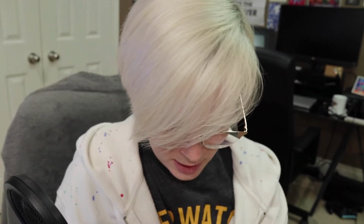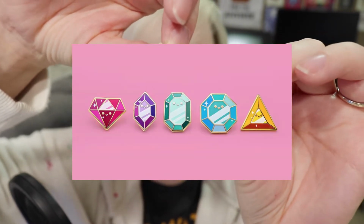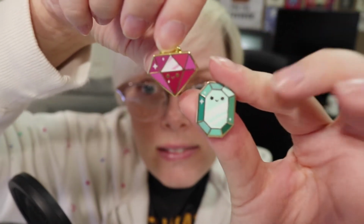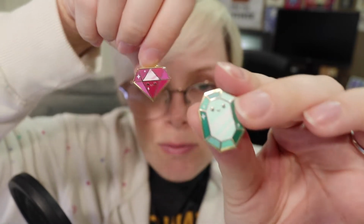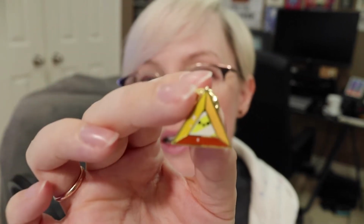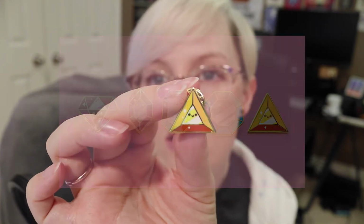Is nice. Then the reason I wanted to trade with him is because he released this series of little gems with silkscreen and little faces, and they're so cute. So I got those two, and I can only hold 2 at a time. And these ones, little emerald and a little pink diamondy guy. And this little guy too. So those are very cute.